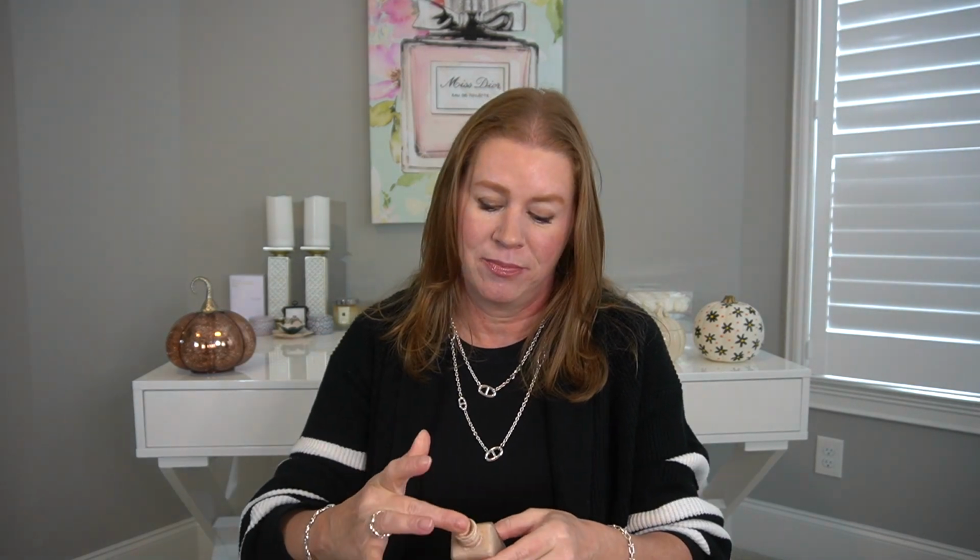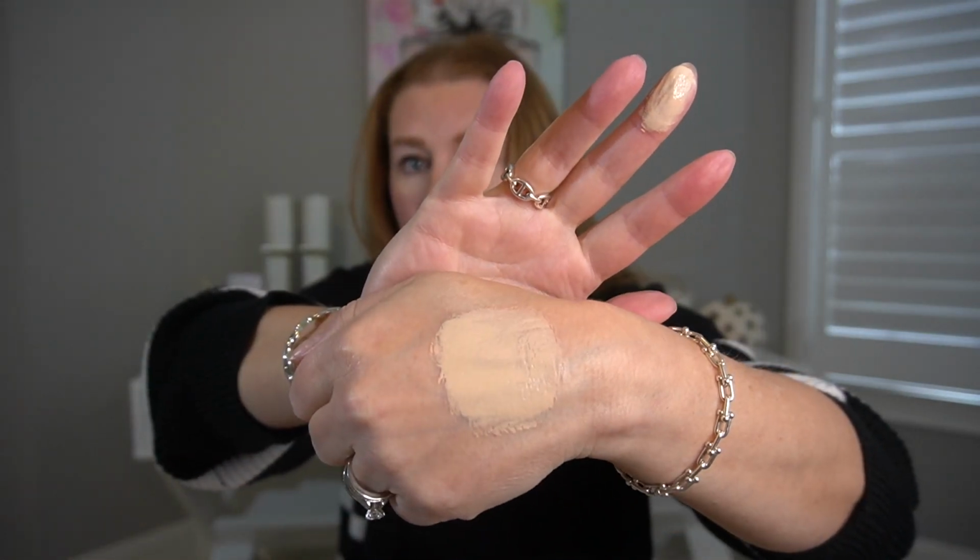I'm like, I don't know about matte. It's not matte like, I don't think it's matte. They say it is. It's not like where you're going to look totally flat with no glow or anything. So that is that. Rub that in, show you that it's not really matte. There. But it's really good.